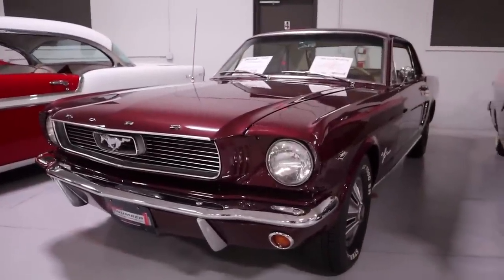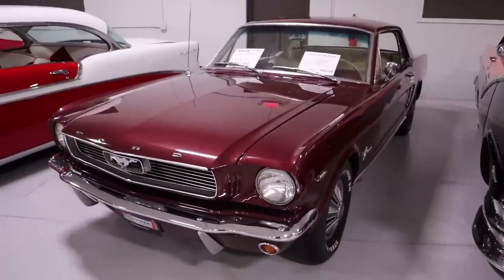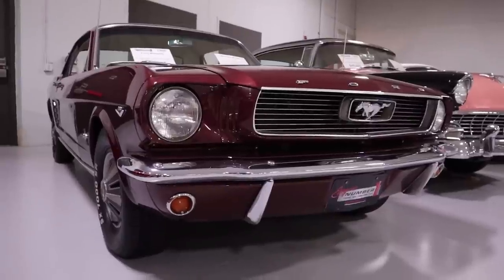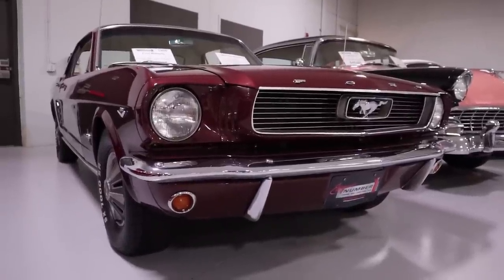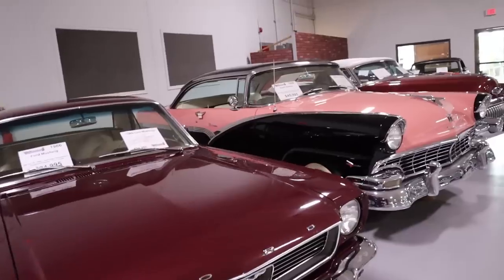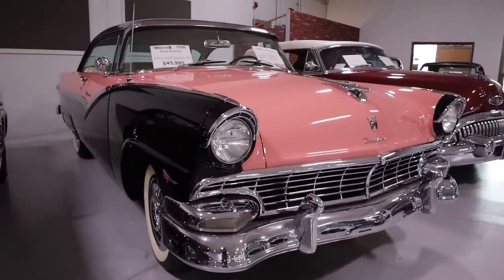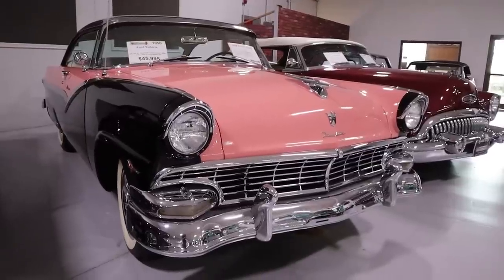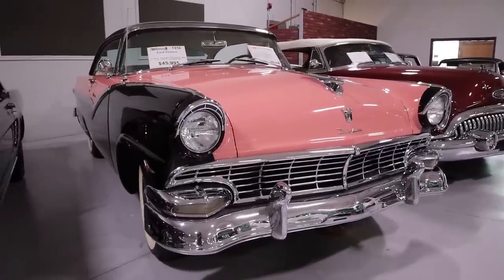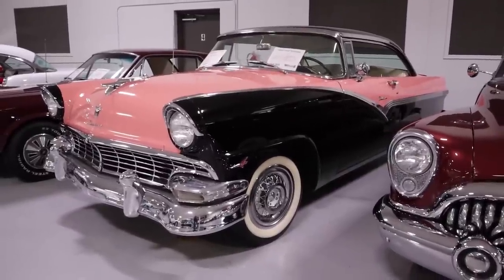'66 Ford Mustang here, asking $34,995 for this. It's got the 289 in it, V8 of course, and right next to a Ford Victoria, 1956. They're asking $45,995 for this. It's got the 292 V8 in it.